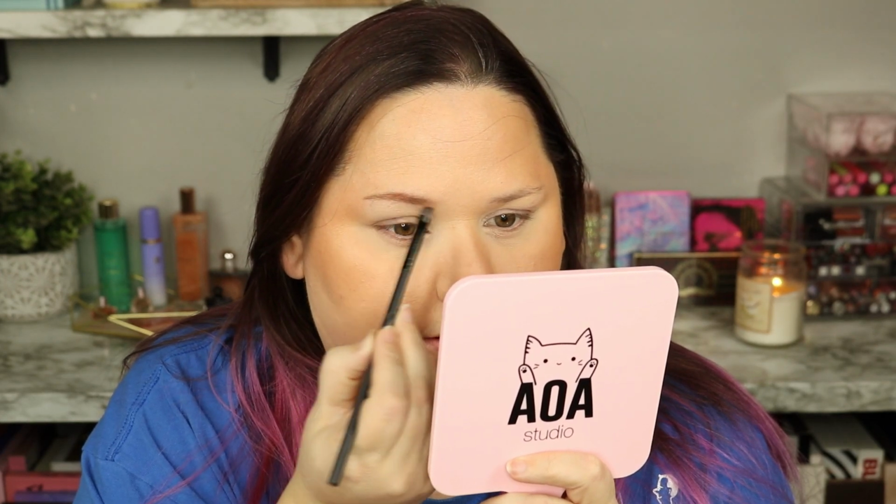The shade that I used was the darker one. I don't know about the first one. The first shade looks a little weird, like it has a gray tone to it. I don't know if I would use it, but definitely the darker shade worked out beautifully for me. And I could see using that to do your lash line also. Super travel friendly, and yeah, I love it.